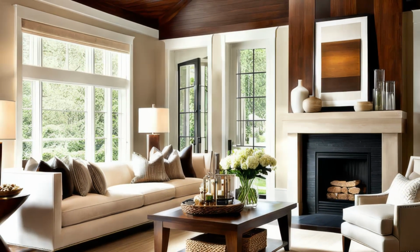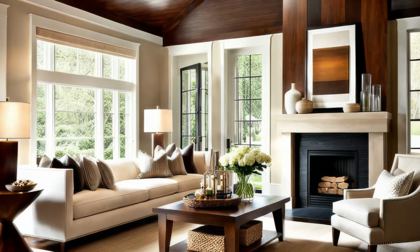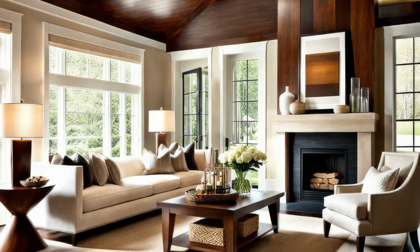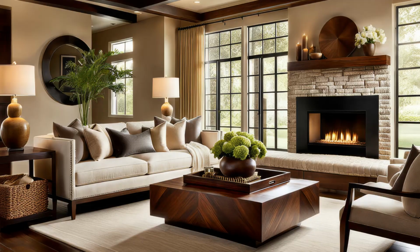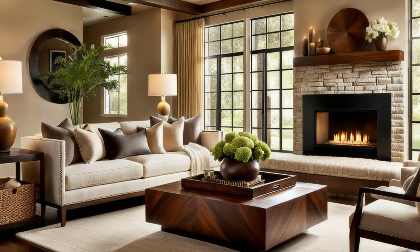Step into this inviting oasis, where rich wooden accents dance with soft neutral tones, crafting an ambience that screams comfort and relaxation. The warmth exuding from every corner wraps around you like a comforting hug, inviting you to unwind and let go of the day's stresses.